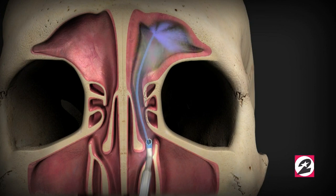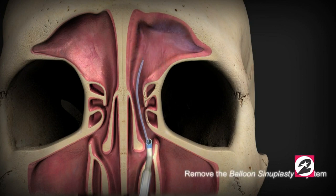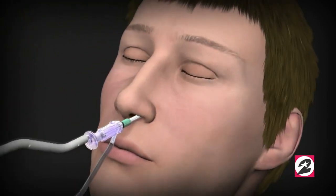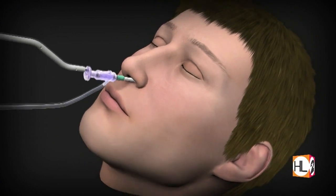So those microfractures you're describing, that's actually the cracking of these tiny little bones. So once that balloon expands the space, it stays open. It stays open, yeah, 98% patency rate.